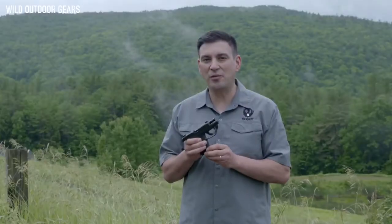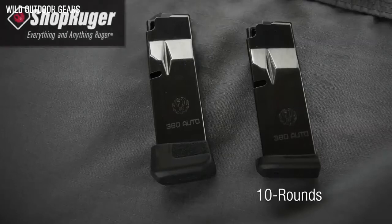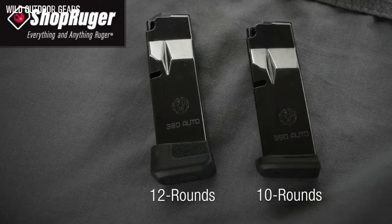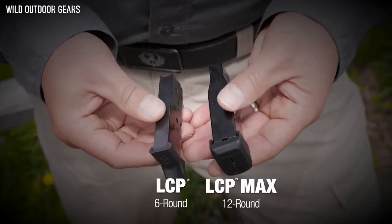The LCP Max comes standard with a flush fit 10-round magazine. There's also an extended 12-round magazine available on shopruger.com. That's double the previous capacity of the 6-round magazine.